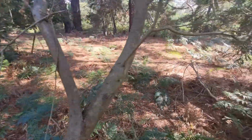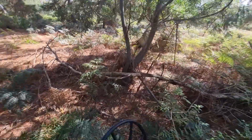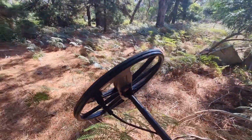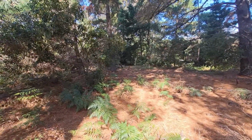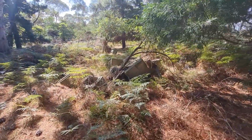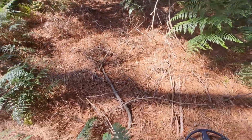Righto, let's have a bit of a hunt around in here. There's another bit of structure just there too. Oh, okay, so this looks pretty nice. Let's have a go in here, eh? See what we can find, but there is a bit of cement structure there too. So let's give it a crack.